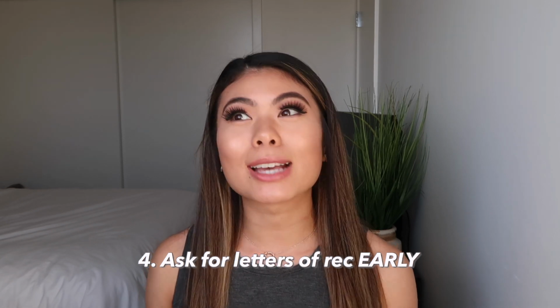Tip number 4 is to ask for letters of recommendation as soon as you can. This relates to tip number 1. When you're looking at the different dental schools, make sure to look at their letter of recommendation requirements as well, because different schools have different requirements. Most schools require letters of rec from 2 different science professors and 1 dentist. I think some schools might also require 1 non-science professor, and if you did research, you could probably get a strong letter of recommendation from your research PI.